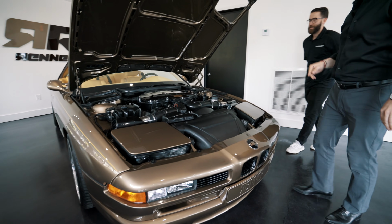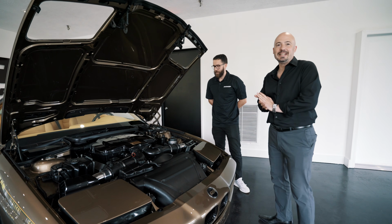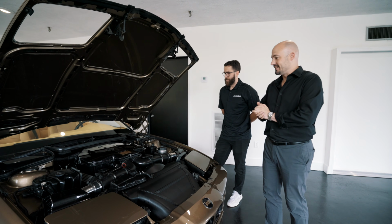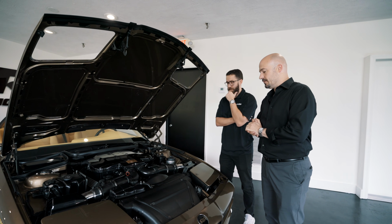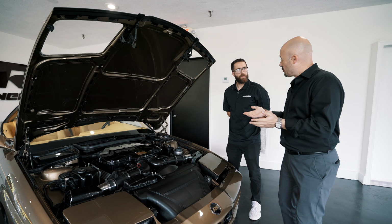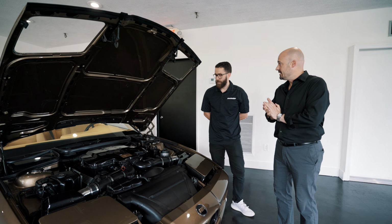Yes, this is a very different power plant than what it came with originally. We put an S62 V8 engine into this chassis. We have it as a 6-speed manual transmission. Actually, the vehicle was manual originally, so we changed the transmission. We got about 425 horsepower and about 400 in torque with this engine, and it really is a beast.